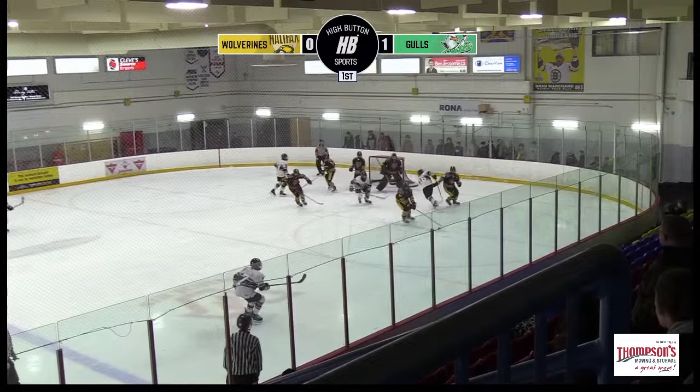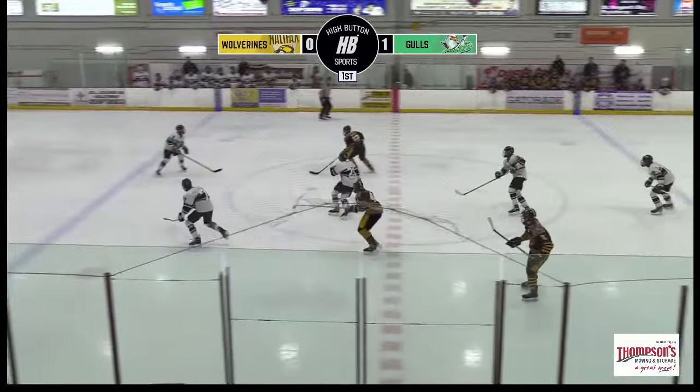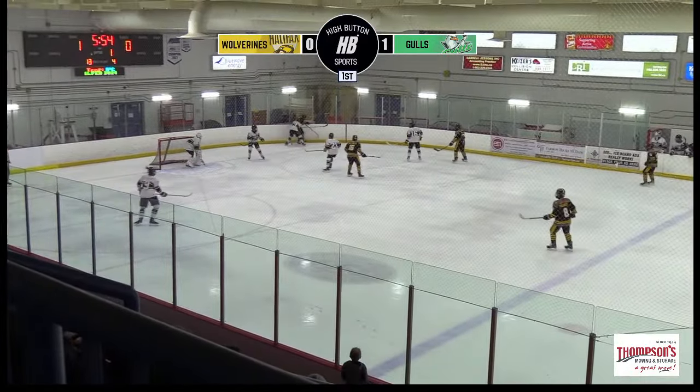That comes out, another try from the slot. That one's blocked in front. Now Halifax picks it up in their own end. They're going to carry it out. Worked into the offensive zone. Shot fired on, goes wide.